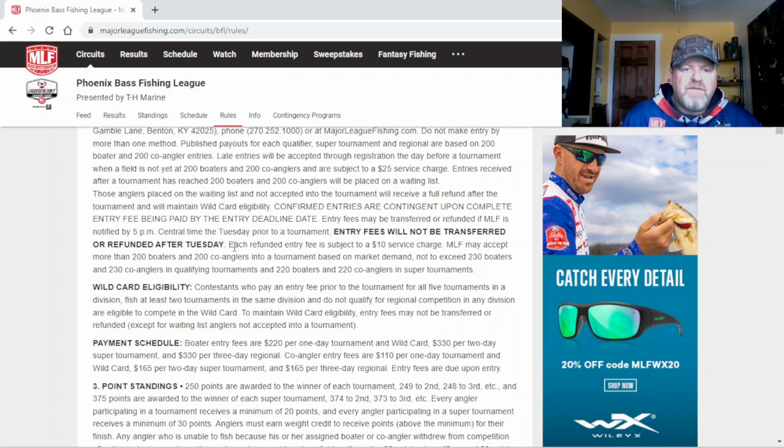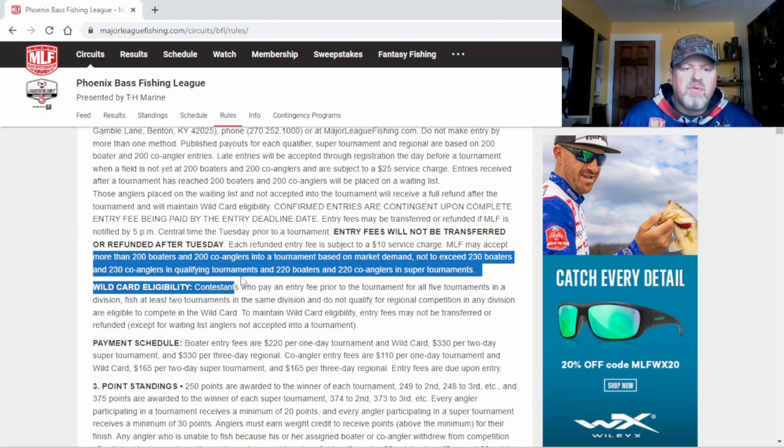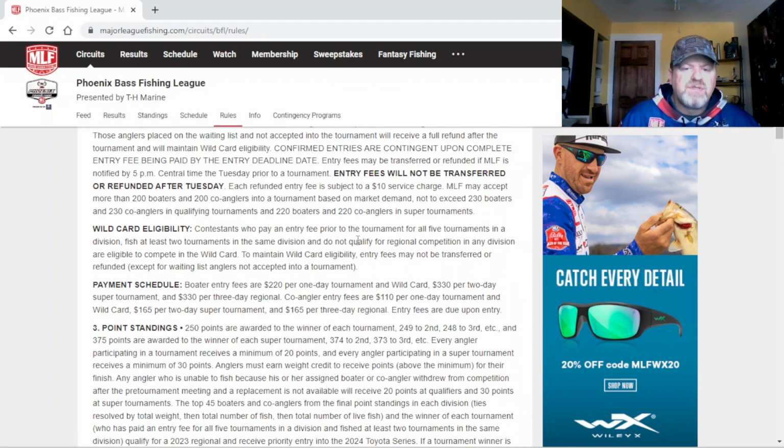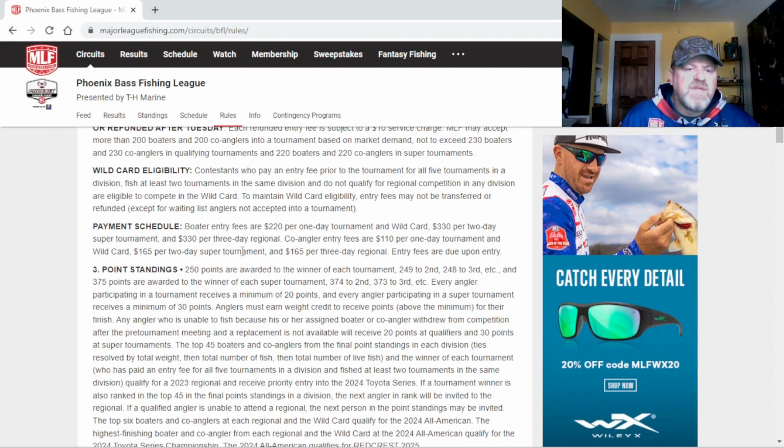So you'll get a refund, entry fee charge. It will accept no more than 200 of each co-angler and boaters, and does not exceed the 230 for tournaments and 220 for super tournaments. Then your wild card, boater entry fees, 1 day tournament. There's your payment schedule.